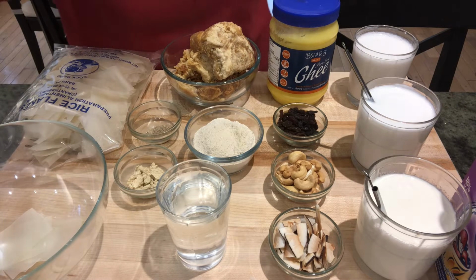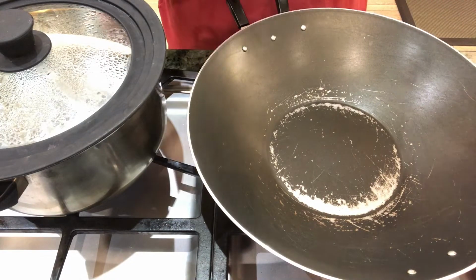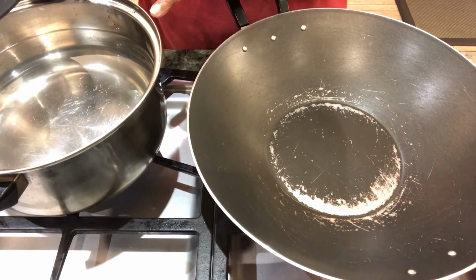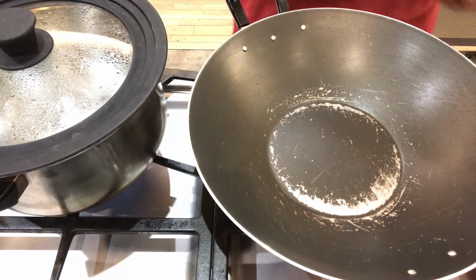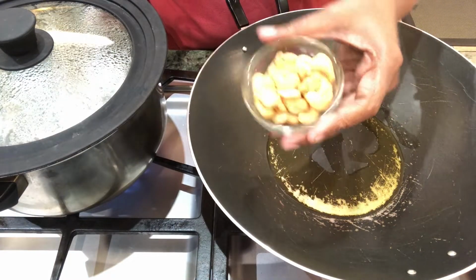So let's start doing it. Here I've kept my wok, the largest one I have. I'm going to fry the nuts in clarified butter or ghee first, and I've got one over here filled with water, maybe 2 or 2.5 liters. I've kept it to boil so that I can put the rice flakes in it. I'm going to start by putting the ghee, 1 tablespoon. I'm going to fry the cashew nuts.